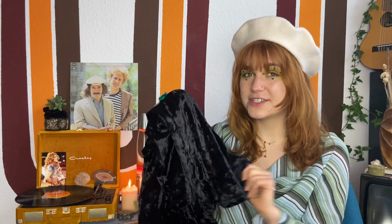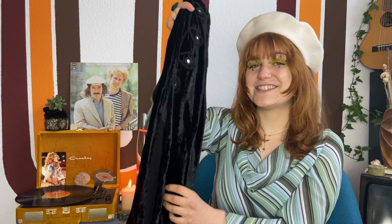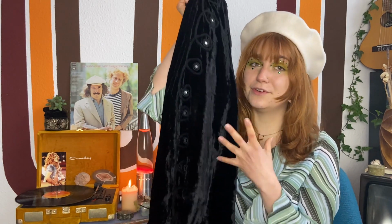So for this look, I really wanted to go all velvet because I absolutely love the texture of velvet, and it was a big trend during the 60s and 70s. And so I paired it with this gorgeous pair of black velvet flares. I also added this amazing 60s velvet vest that really reminds me of Jimi Hendrix. I feel like this whole look is a very Jimi Hendrix inspired outfit.